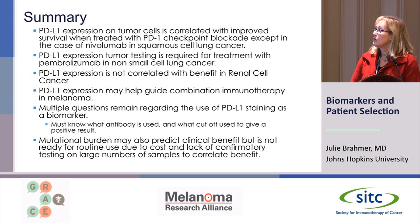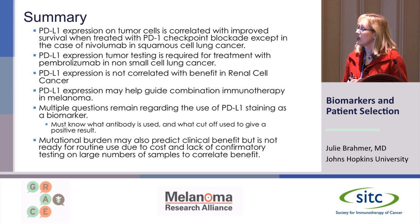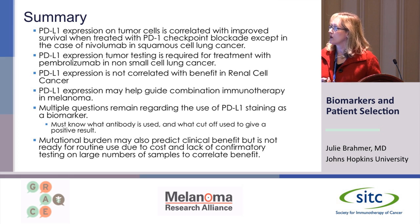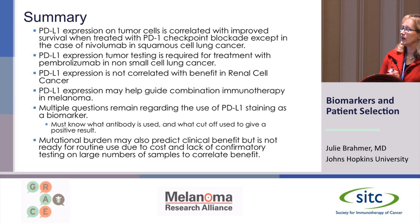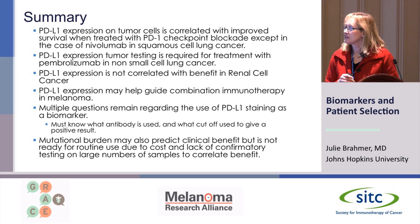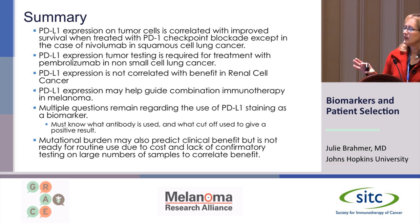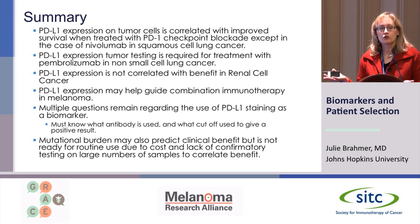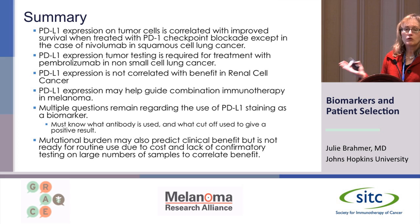So in summary, PD-L1 expression on tumor cells is correlated with improved survival when treated with PD-1 checkpoint blockade, except for the case of Nivolumab and squamous. PD-L1 expression tumor testing is required for patients receiving Pembrolizumab in non-small cell lung cancer. PD-L1 expression is not correlated with benefit to this type of therapy in patients with renal cell cancer, so right now I would not recommend PD-L1 testing in this patient population. PD-L1 expression might guide which patients should receive combination therapy or not in melanoma, but multiple questions remain.